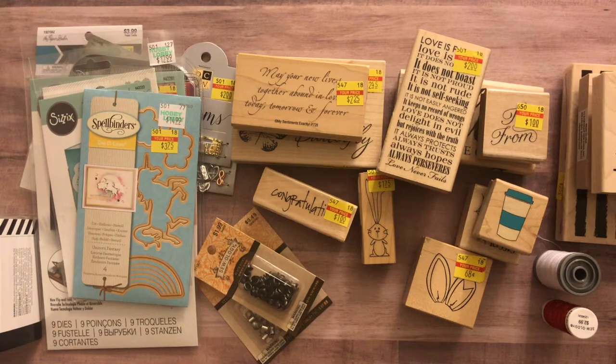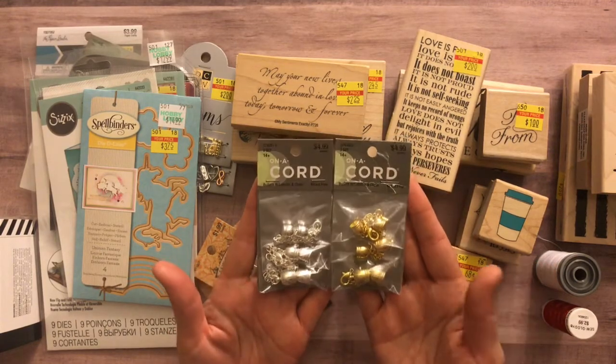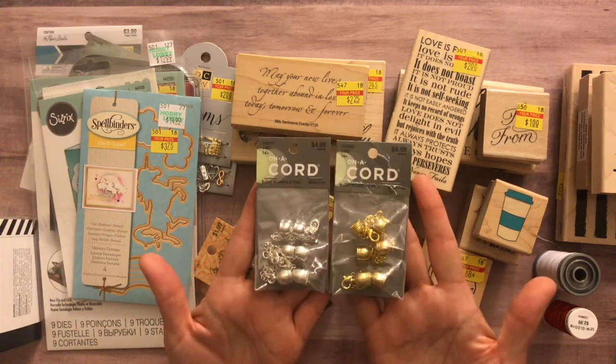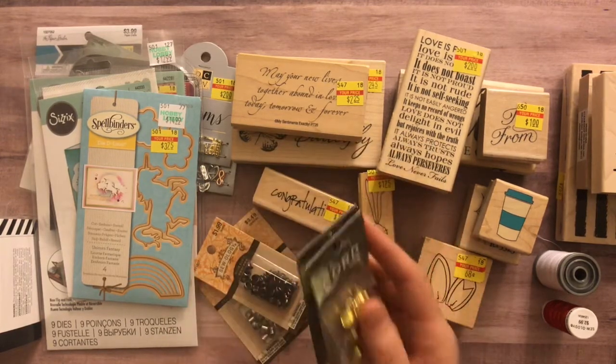And lastly, I picked up a couple things from On Accord because they're 50% off this week. So these are just, I call them Tassel Caps. I don't know what they're really called. They're called bullets with lobster and chain. So these were 50% off, and they come in 3 different sizes. So I got the silver and the gold. So that is my haul.